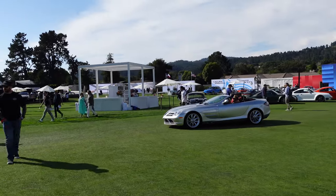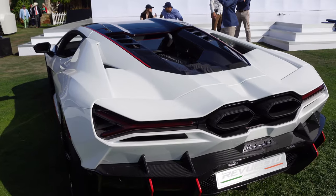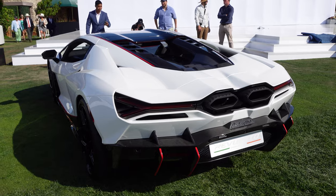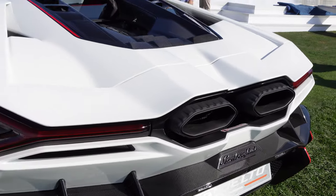Oh, a little SLR roaster heading out behind us. Yeah, back to the Revuelto. So yeah, it is the successor to the very famous Aventador. Kind of sad to see the Aventador going. It's a pretty iconic car, but the Revuelto is pretty cool looking. The big thing that stands out for me are these cannons they have for exhaust at the end.